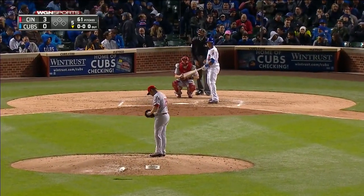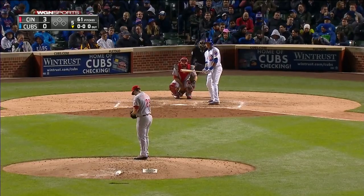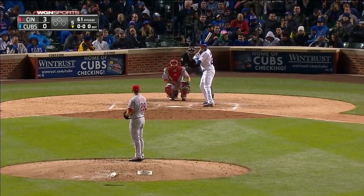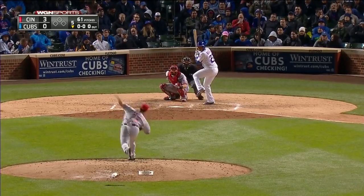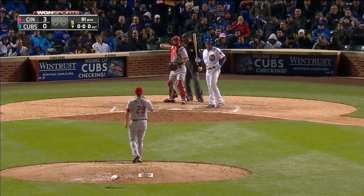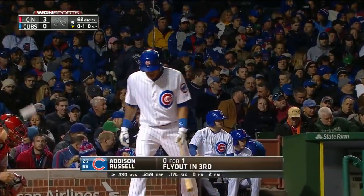Bottom of the 5th inning for the Cubs. Cubs still without a hit in the ballgame. They're down 3-0. Brandon Finnegan has thrown a very good ballgame so far, 2 punch-outs, 2 walks. First hitter he'll face here in the 5th is Russell, and he takes a fastball on the outside corner for a strike.